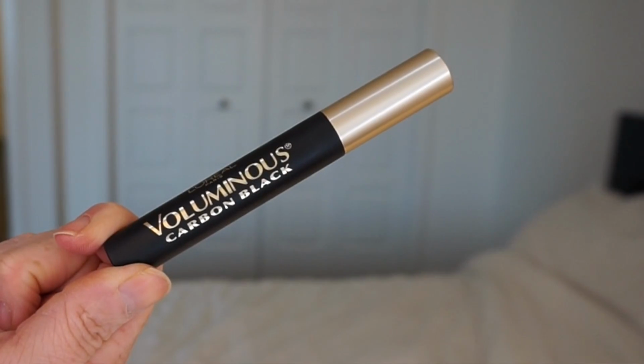And the way that I wanted to test this was not just using it on its own, because all mascaras will generally make your lashes darker or black if you choose the black one like I do. They will usually give you volume, they will usually give you a bit of length. What I want to know is what this is like in comparison to another mascara, so I can really see if it is wowing me. What I decided to do was test this against the L'Oreal Voluminous Carbon Black Mascara.